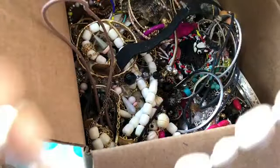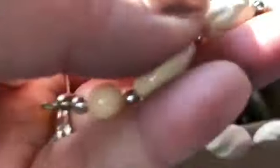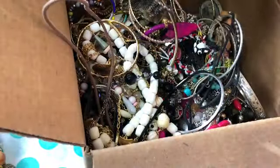Okay, this piece is broken. It's got some strings hanging out of it, and it's missing the clasp on the end. And I think it's just plastic, so it'll go in the craft lot.